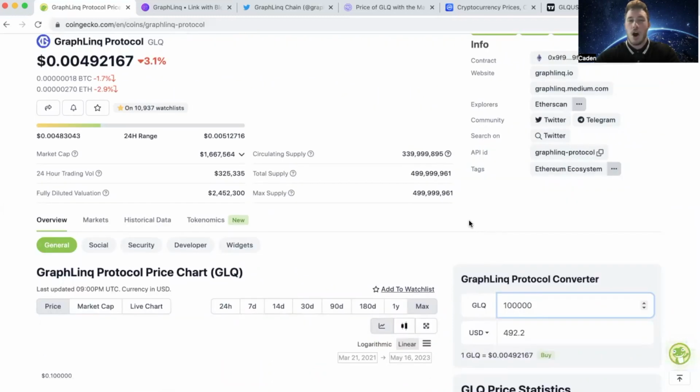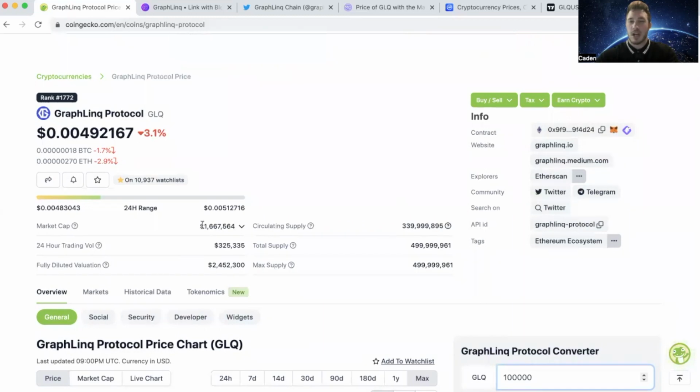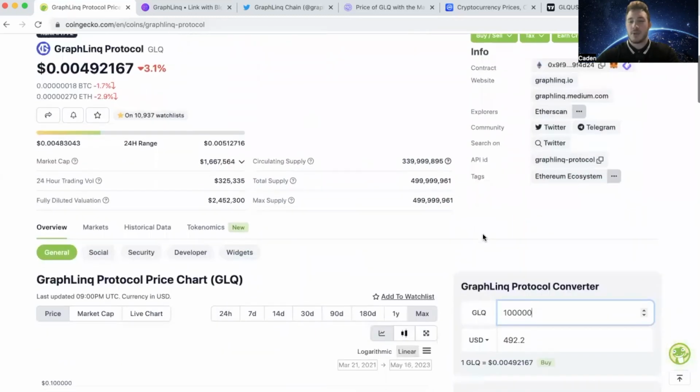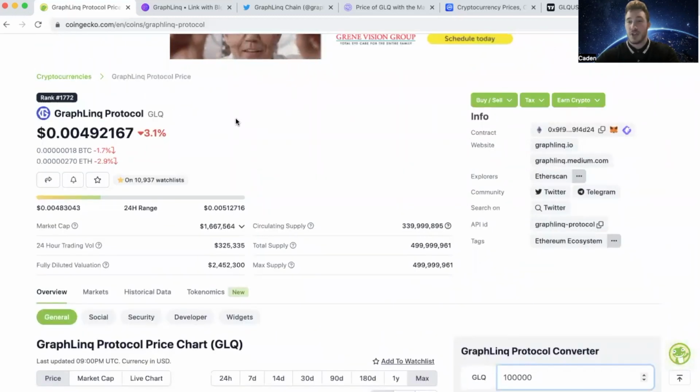In order to buy 100,000 GLQ, it would cost you about $492 right now. GLQ would have to reach a market cap of about 350 million to reach $1. So the fact that you could potentially turn under $500 into 100 grand if you believe in GLQ and you believe it could reach 350 million, which is not that big of a market cap for what GLQ is aiming to accomplish.